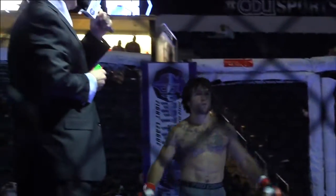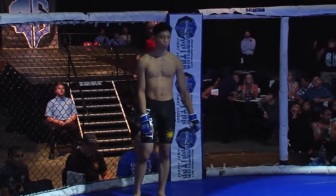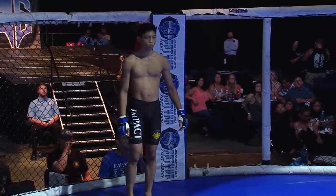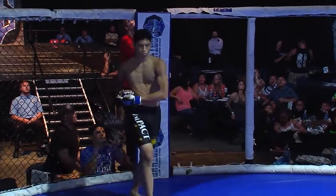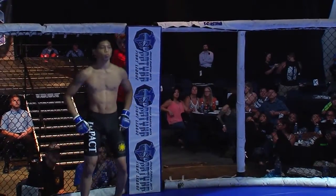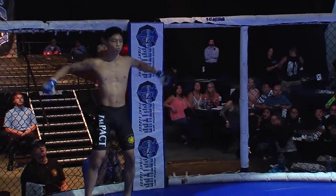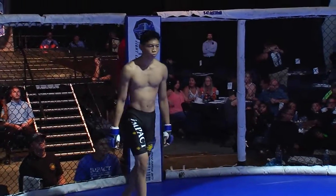And his opponent, standing across the cage and fighting out of the blue corner, a mixed martial artist standing at 6'2" tall. He also weighed in at 145 pounds and represents Impact Martial Arts. Here is Geno Quintin! And to give instructions in the center of the cage is referee Sean Spaff.